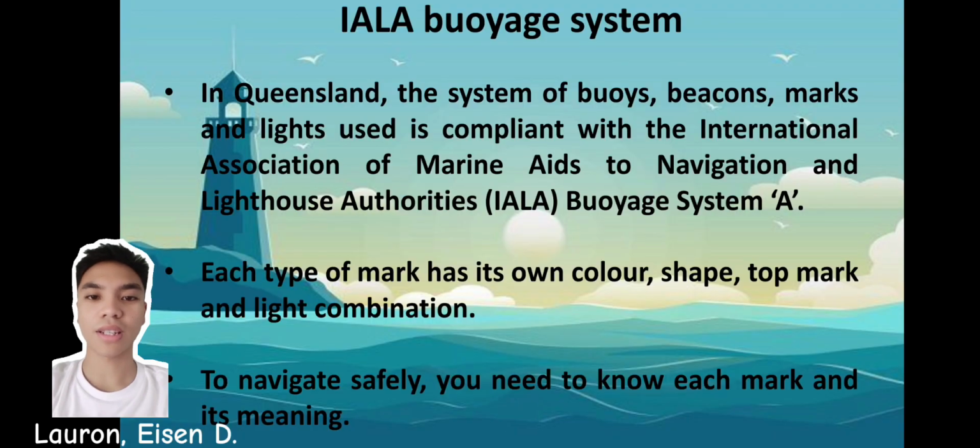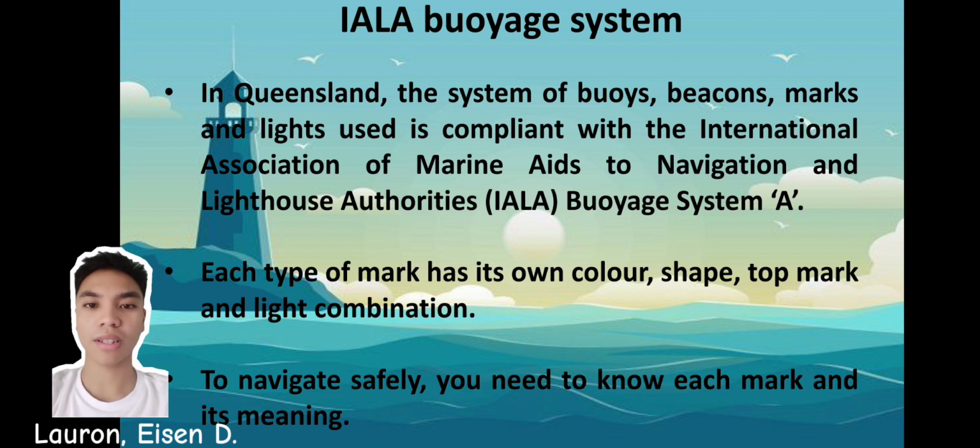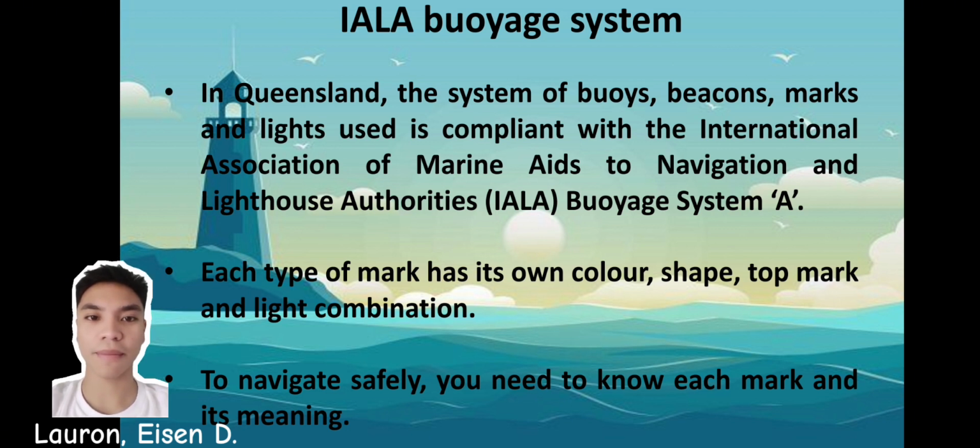IALA Buoyage System. In Queensland, the system of buoys, beacons, marks, and lights used is compliant with the International Association of Marine Aids to Navigation and Lighthouse Authorities, which is IALA Buoyage System A. Each type of mark has its own color, shape, top mark, and light combination. To navigate safely, you need to know each mark and its meaning.